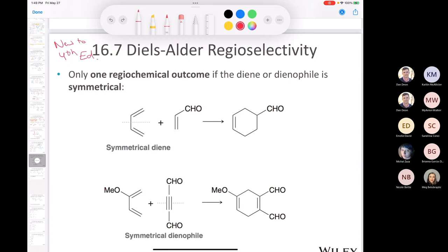Well, if we have a symmetrical diene or a symmetrical dienophile, in that case, we don't have to worry about regioselectivity. There's nothing to worry about. So let's just highlight that. If your diene or dienophile is symmetrical, there's only going to be one regiochemical outcome, right, Caitlin? It wouldn't matter if I oriented the dienophile in this direction or if I put it like this and drew the same mechanism, I would end up with this compound, which is the exact same as this, right? You end up with only one product. And hopefully it's even more abundantly clear that if you were to rotate this around this bond 180 degrees, you still get the same product, right?